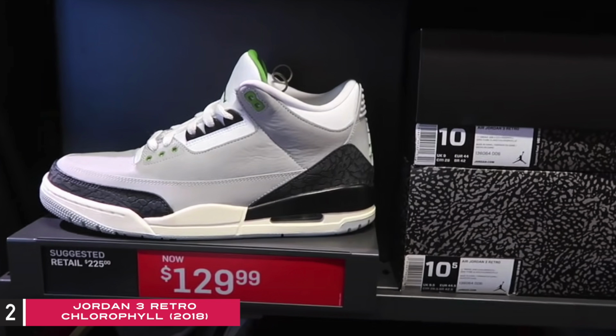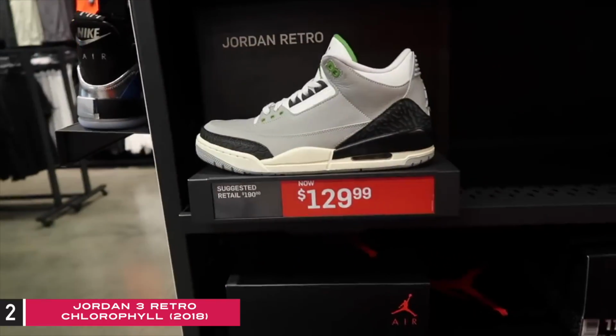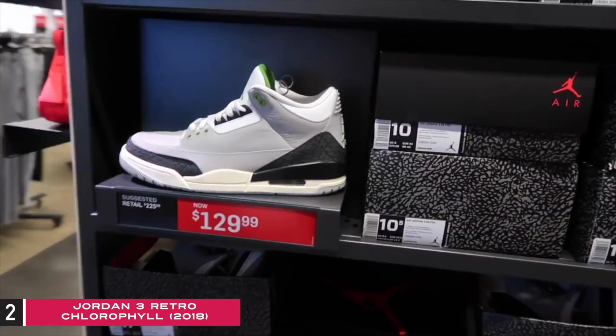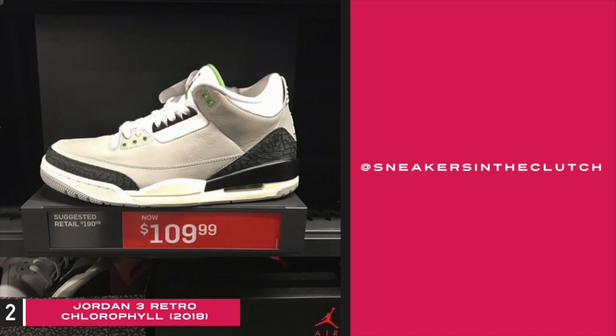In early 2019, the Jordan 3 Chlorophyll was all over the Nike outlets. Every single Nike outlet I walked into in different states, different cities, all had this shoe. Most of them priced at $129. Then they went down to $119, eventually making their way down to $109, and I have no clue what happened to the shoe after that.